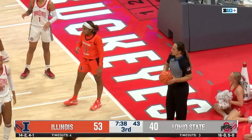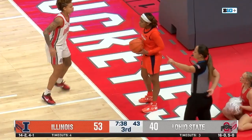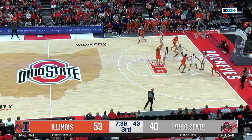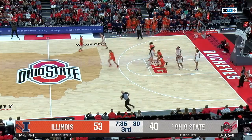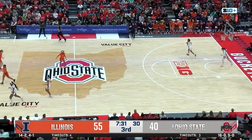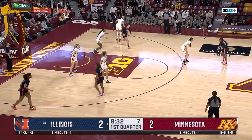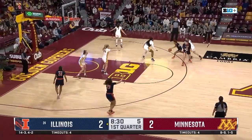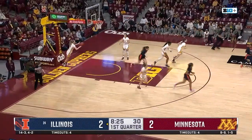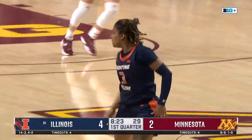I wasn't surprised to see some high screens that results in a Bostic wide open right near the paint. Throws it up quickly, Bostic. Wow, what a great play, and who else but Kendall Bostic. 8 seconds on the shot clock. Good defense by the Gophers. Here's Cook gonna get a shot off, and she puts it down. Tough shot there from Cook.